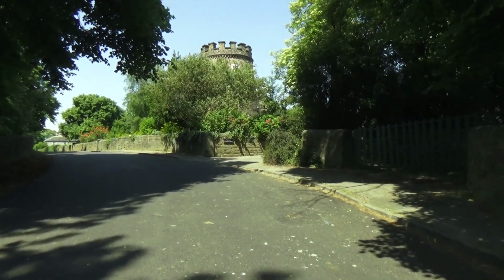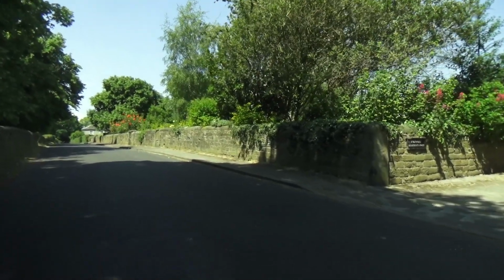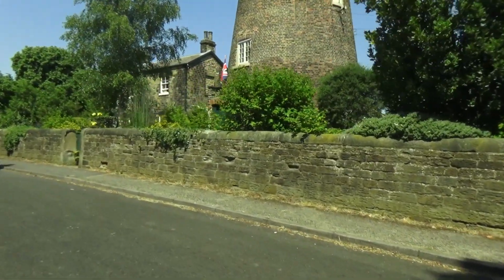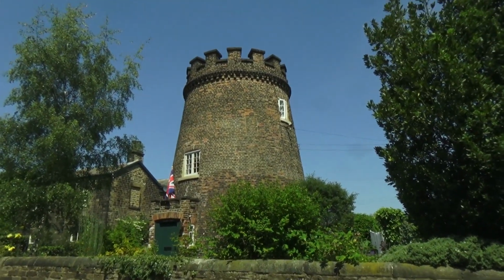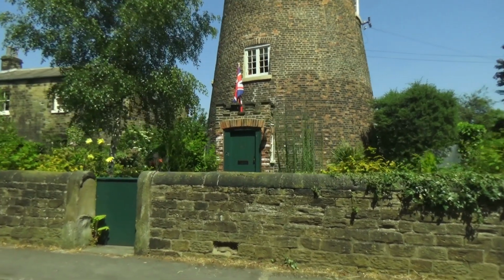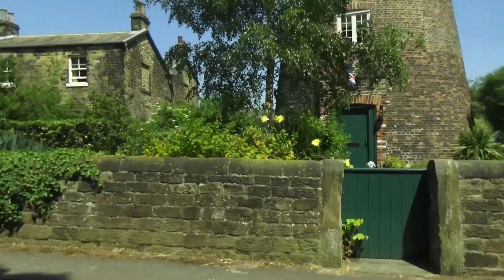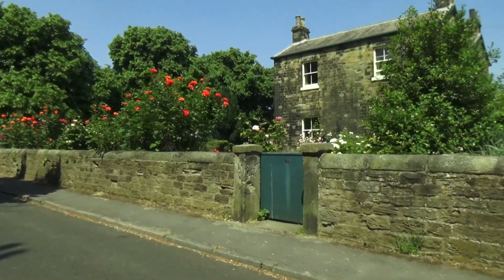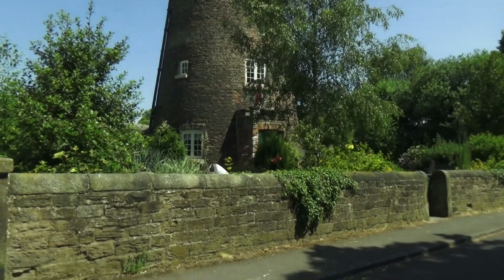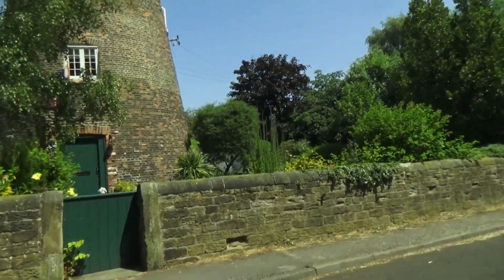So it looks like I found another folly. Absolutely love these. Imagine living in that. So I don't know what the purpose of that was. Lovely garden. So perfect. Now I'd be quite happy with that. I could do with a garage on it though, I think. So as long as it's got a garage, I'd be quite happy with it.